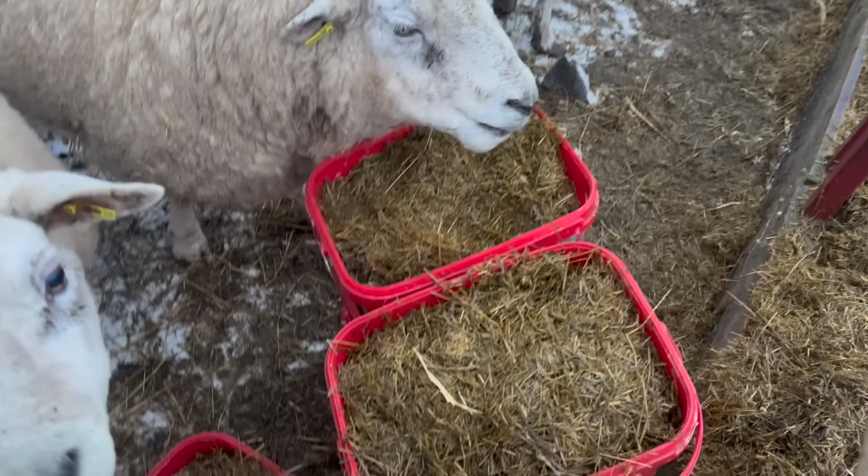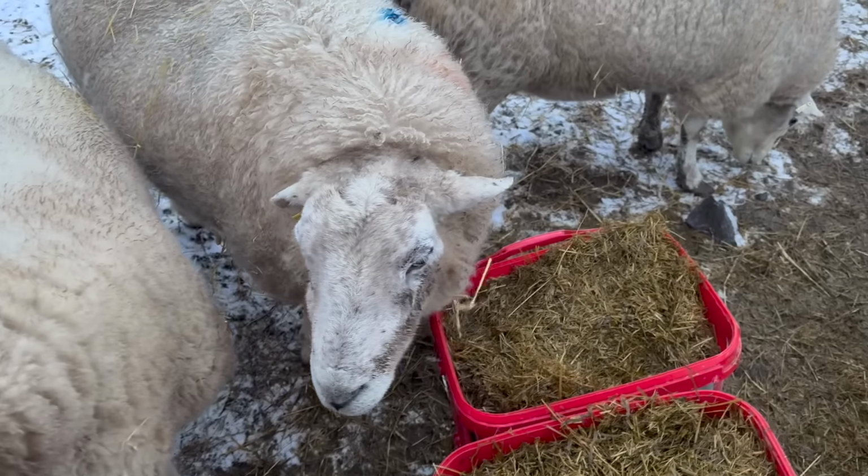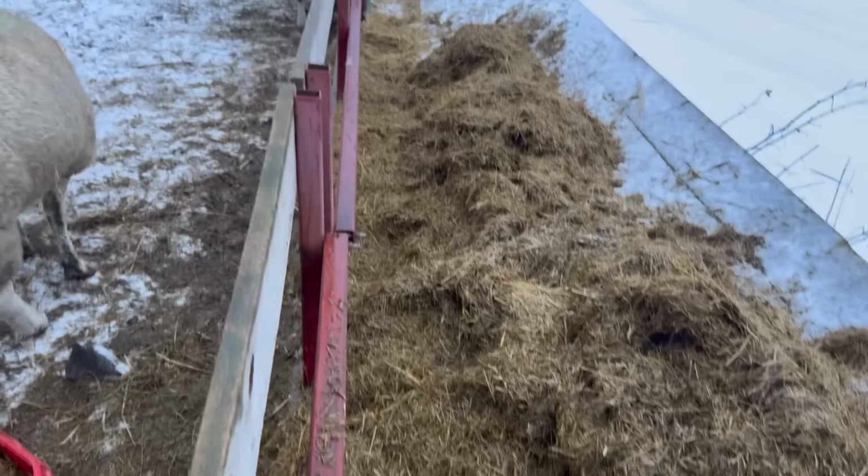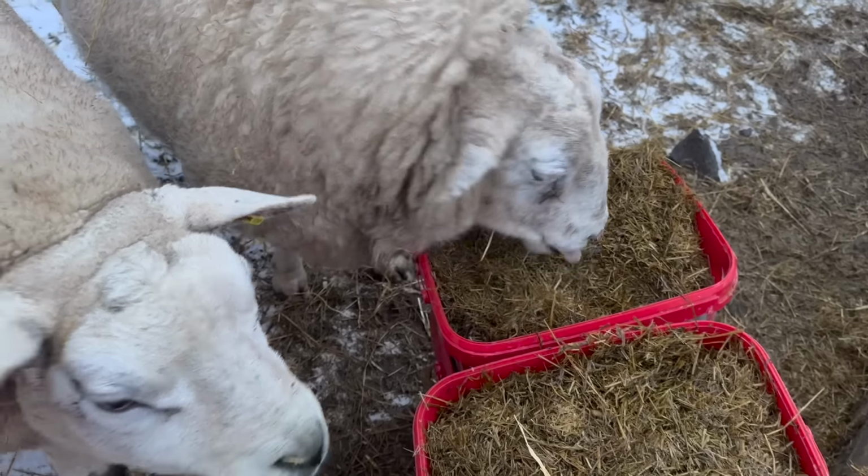There's nothing more annoying when you fill up the buckets and a certain someone decides to eat out of the bucket. Whole feeder to eat out of, but no, we'll sample all the buckets.